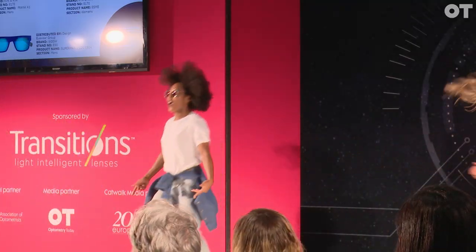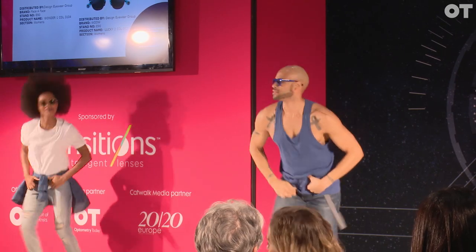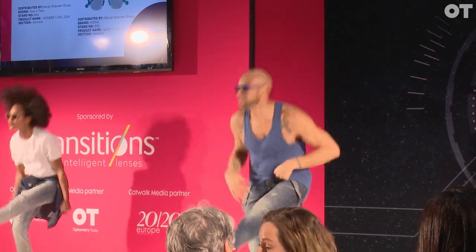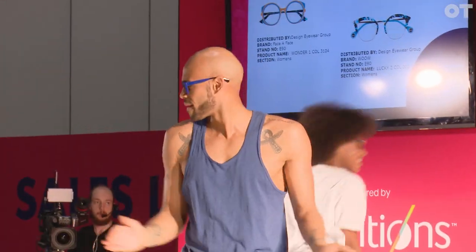We've worked really closely with 100% Optical to work on frames that look fantastic with Transitions lenses, and also highlighting how amazing they can look in their different colours, and also how quick they are now, because the models are only on for a couple of seconds, but you can physically see the lenses changing from clear to dark and dark to clear. So it's been a really exciting opportunity for us.